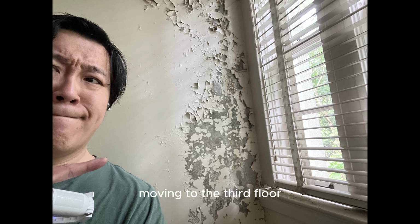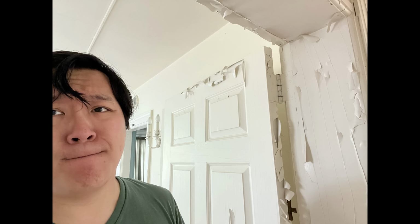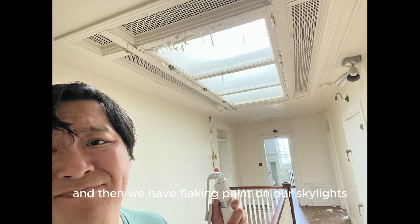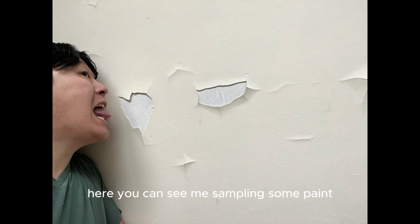Moving to the third floor, we have some stairwell flaking paint, which just looks superficial. There's tons of paint flaking off of everywhere else, probably because it was government work. We have a ladder falling down from the attic area, and then we have flaking paint on our skylights. But the biggest problems are probably going to be seen in the mechanical room. Here you can see me sampling some paint, making sure it's lead free.